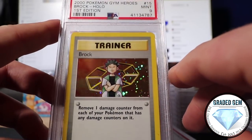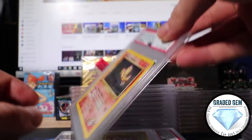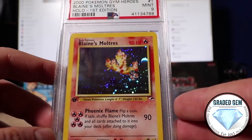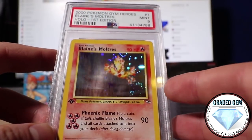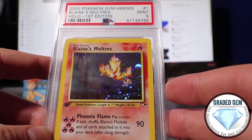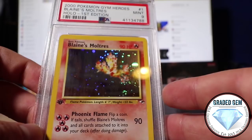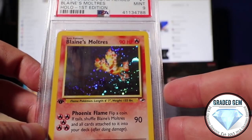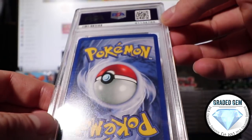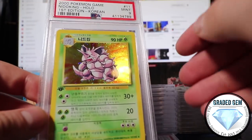Trainer holofoils, very difficult to grade again from Gym Heroes. Then Blaine's Moltres, probably the most desirable card from Gym Heroes. Just soaring through the scars. Again, it's so difficult to grade because of the amount of holofoil. Look at the amount of space the Pokemon takes up on the artwork, and then look at the amount of space the holofoil takes up. So difficult to get that Gem Mint 10 grade. Normally because of scratches to the holofoil. Very close, very close. Next, we've got a Korean Nidoking.